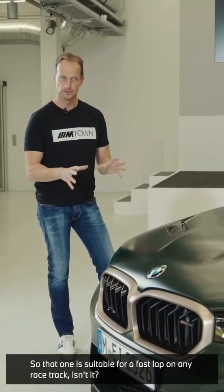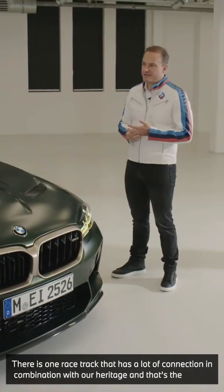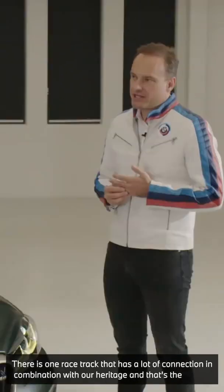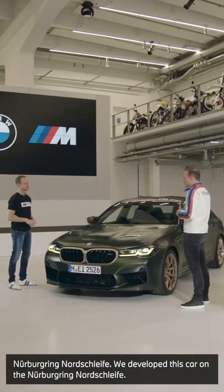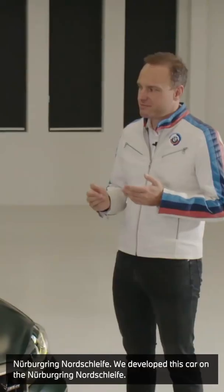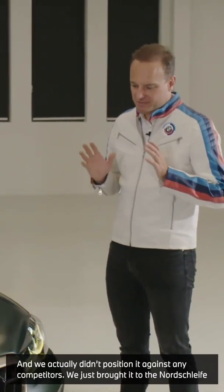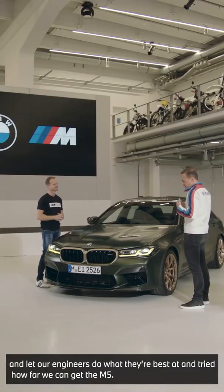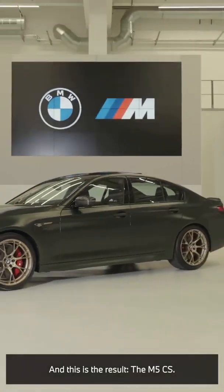So that one is suitable for a fast lap on any racetrack, isn't it? There is one racetrack that is so much in combination with our heritage, and it's the Nürburgring Nordschleife. We developed this car on the Nürburgring Nordschleife, and actually we didn't position it against any competitor. We just brought it to the Nordschleife and let our engineers do what they are best at, and just tried how far can we get an M5, and this is the result, the M5 CS.